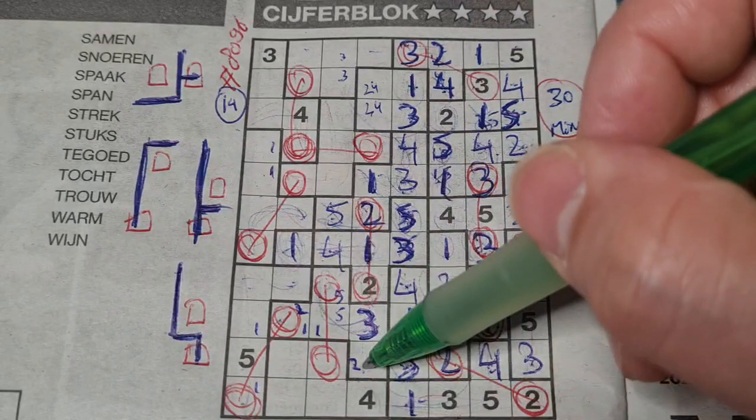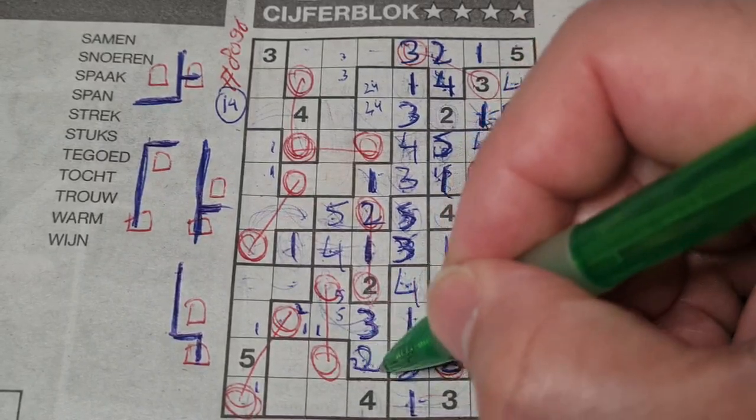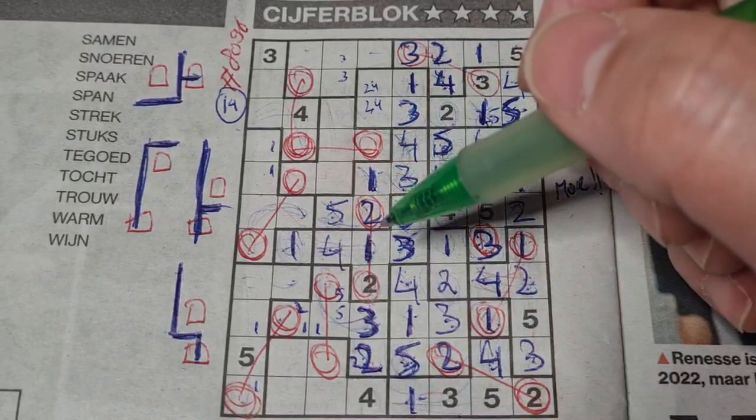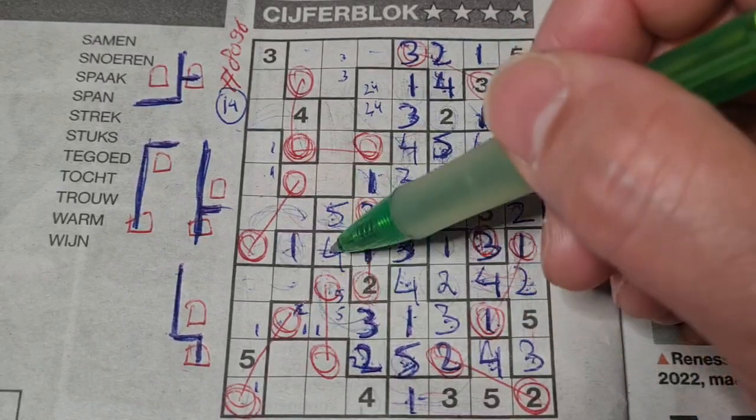I think this box should be 2 because it can be 1, should be 2, can be 3, can be 4, can be 5. Yes, definitely 2. Okay, this can be 2. Okay, need a 4 here. Well, this box can be a 4.